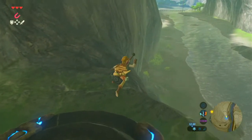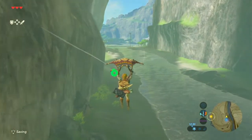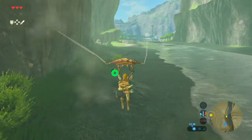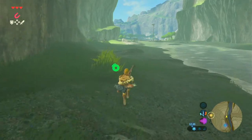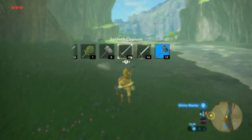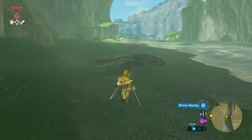There we go, another shrine complete. Now I can really actually keep moving. And I can see a goblin camp up ahead, so I might want to be careful about that. There's also a shrine nearby. Let me bring out my soldier's claymore.